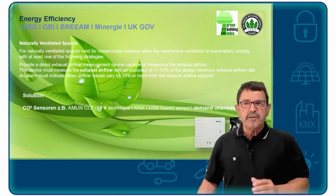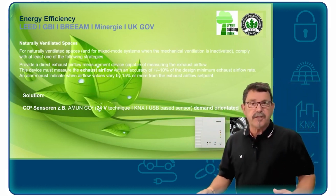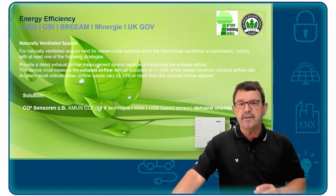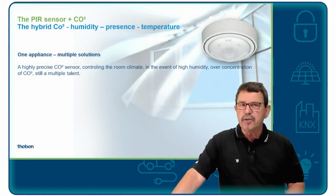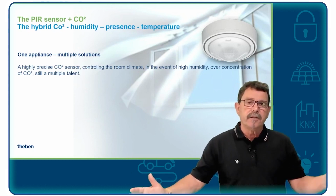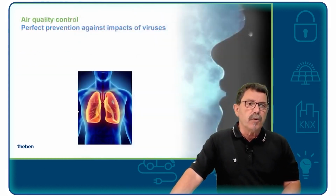Yeah, and you see here the ventilation is as well highlighted. So natural ventilation in spaces and so on has to be demand orientated. We do have here reasonable CO2 sensors. Here in this example, we do have a standard one, so that means 24 volt based. We do have here as well KNX based solutions. And this supports us finally to achieve a good air quality in the room. Or you do have here the hybrid, which is a presence sensor supporting you with constant light control. And inside of this nice housing, we do have here as well a CO2 sensor.